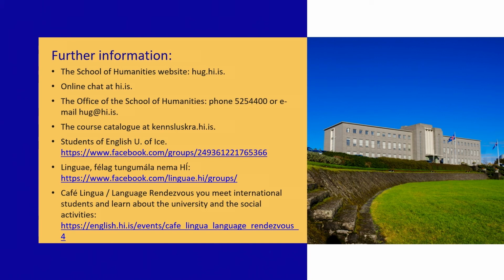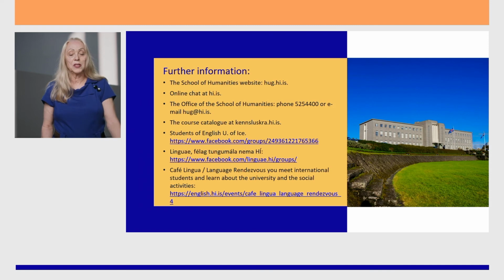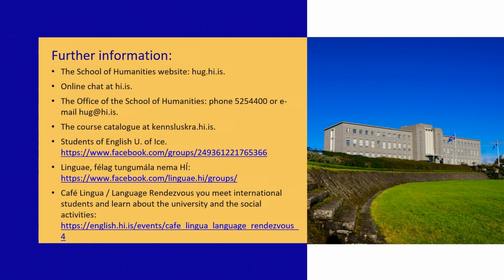Now, you can turn to very different individuals and avenues to get further information. You can contact the School of Humanities website. You can join the online chat at hi.is. You can phone the office of the School of the Humanities. And of course, the best place to rummage around and look up things is the course catalog at kennsluskrá.hi.is. But you can also get in touch with students of the English department on Facebook, or you can get in touch with Lingua, the association of all the different language programs. Café Lingua is a place where you can sit down with those who've been through the different programs and ask them all about what they were doing.